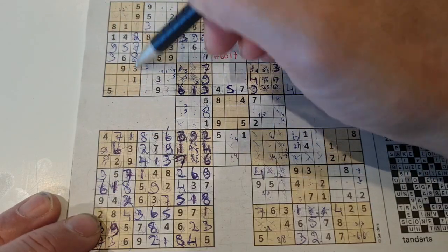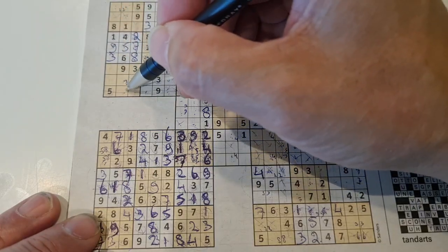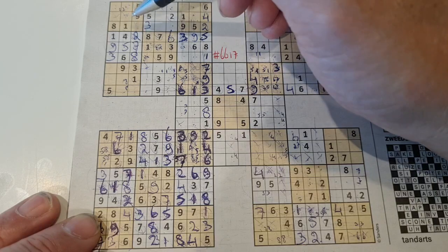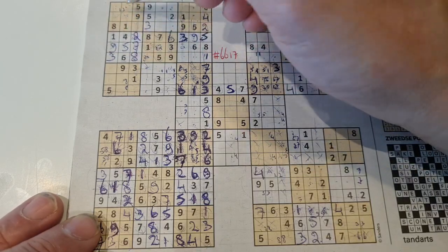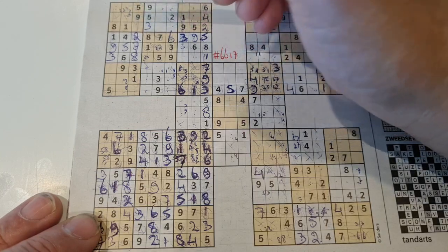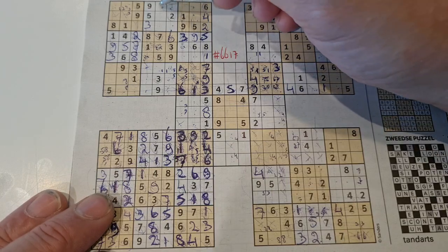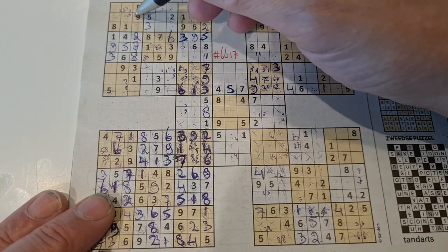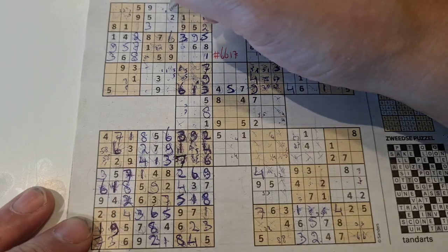8 in this column, 8 in the third column, so the column between, the only two places left for the 8 could be here, could be there. 3 in this first column, 3 in the third column, so the column between the second column, the only two places left for the 3 could be here, could be there. Need 1 here, 1 in the third row, 1 in the second row, so the first row, the only two places left for the 1 could be here, could be there.